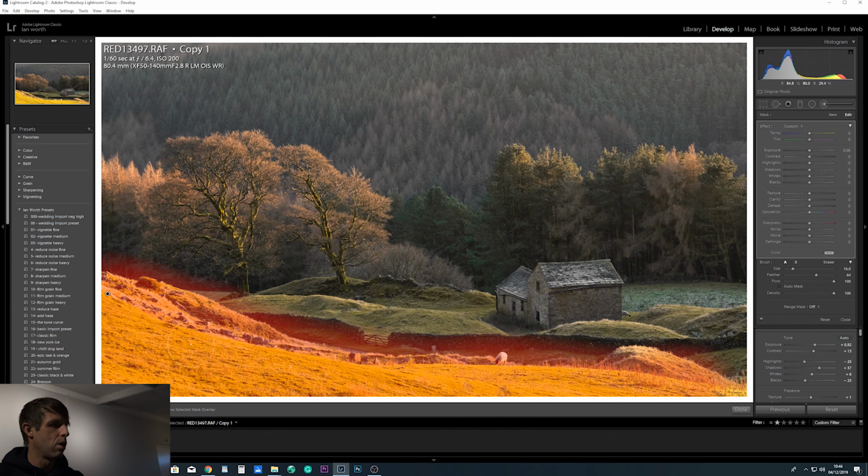If you hit O on your keyboard, you can see the mask and where you're painting, and if you hold Alt, you can take away that mask. So sometimes I'll paint over it really quickly and crudely, and then just paint out the sections that I don't want. I find that a bit easier, to be honest. And if you press O on the keyboard, that just takes that mask away.